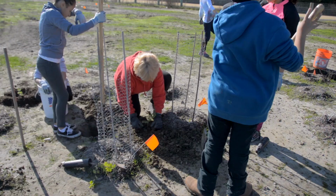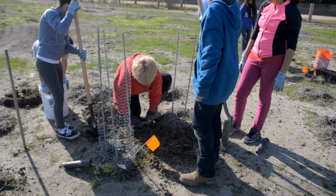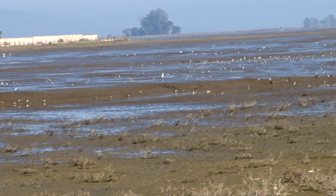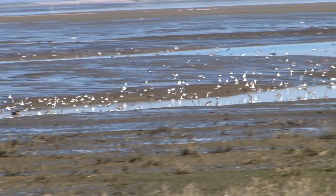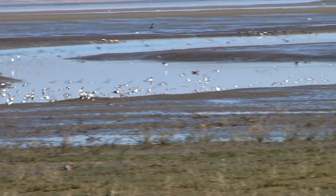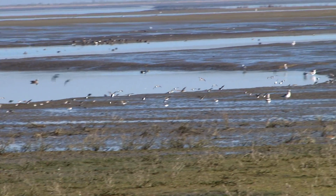That short moment of reflection will inform them about the types of animals that live here. It will inspire them to help in their protection, and it will enlighten them to the undeniable fact that the health of the wetlands are directly linked to the quality of life that we all enjoy here.